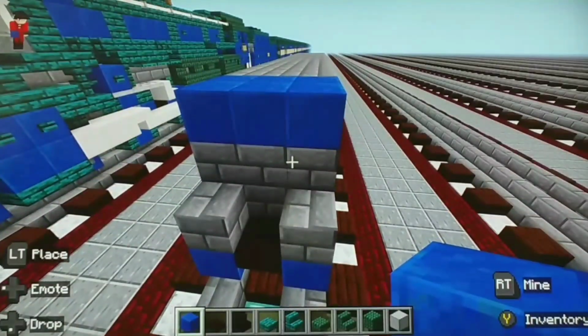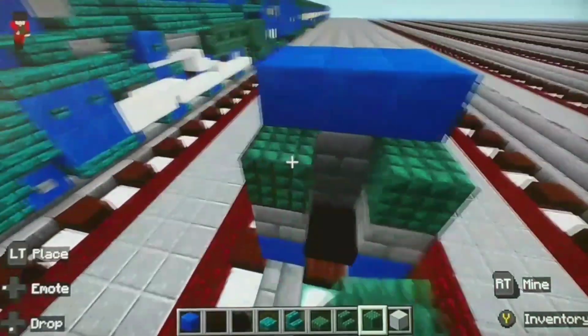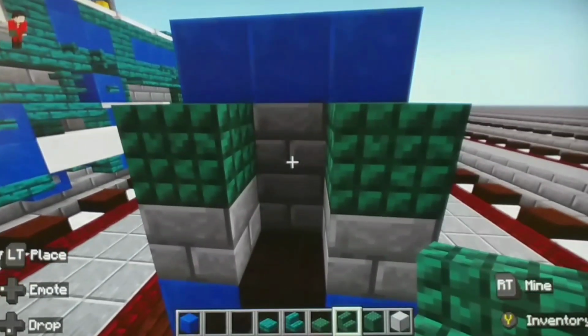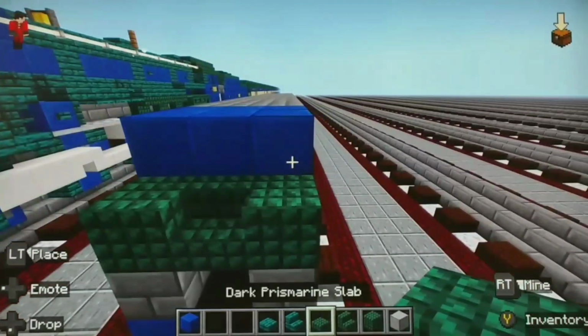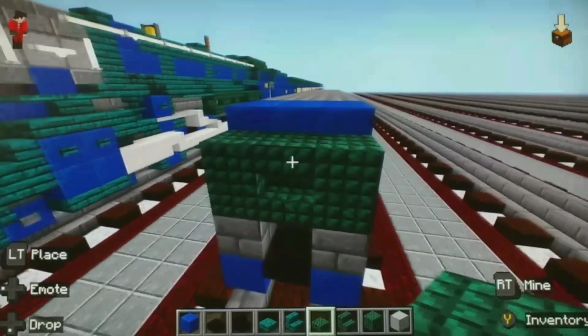Next, we're going to use dark prismarine. Put 2 here. Next, you're going to put dark prismarine stairs here. Next, you're going to put 3 here, using dark prismarine slab.